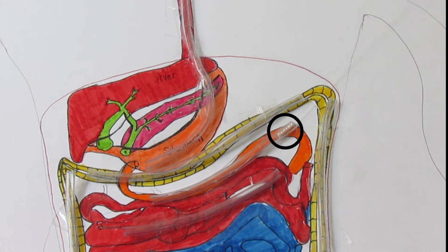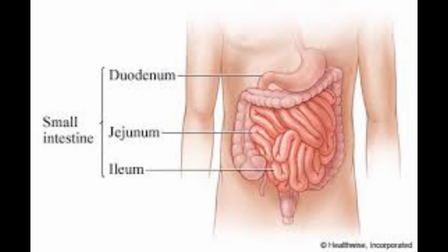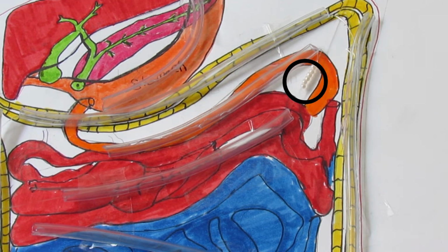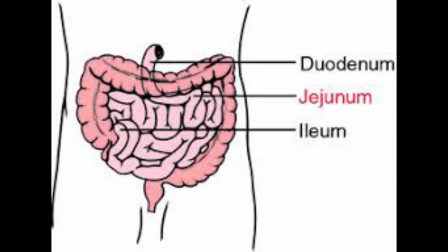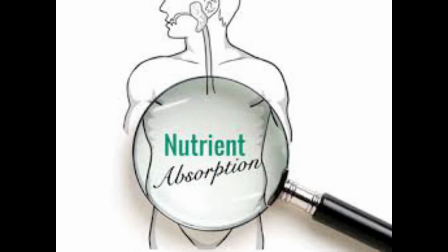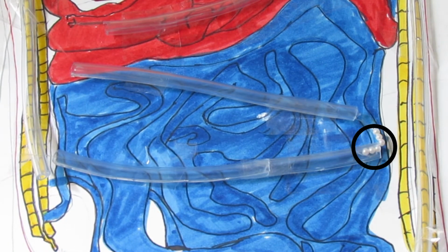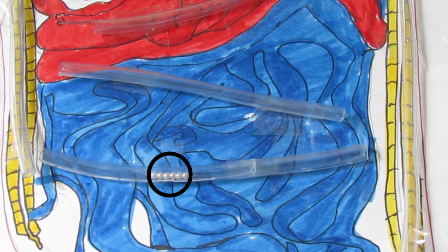The small intestine is split into three different parts. The duodenum, which is represented by the orange color in the drawing, is where the majority of digestion takes place and is the first 25 to 30 centimeters of the small intestine. The jejunum, which is represented by the red color in the drawing, is the second part of the small intestine that is responsible for absorption and is 2.5 meters long. The ileum, which is represented by the blue in the drawing, is the last section of absorption in the small intestine, which is about 4 meters long.